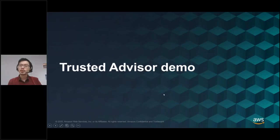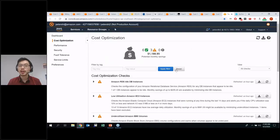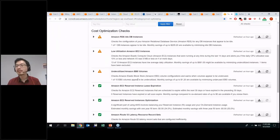And so one of the tools available, and it becomes available with business support or above, is Trusted Advisor. And Trusted Advisor essentially makes about 11 different checks on your environment of areas where you might be able to save. I won't go into detail here, but I'll just mention two things to ignore and skip.